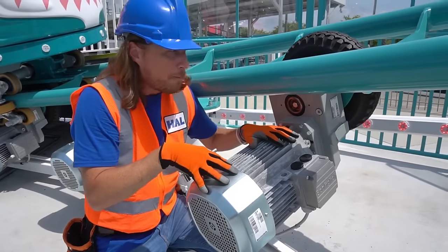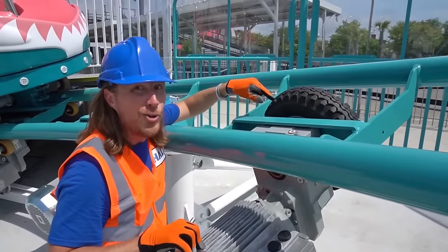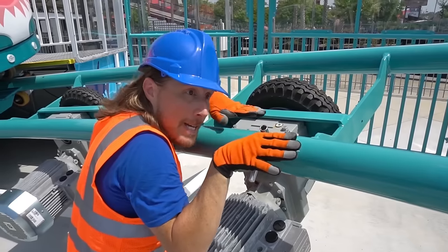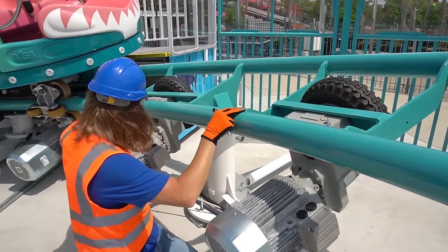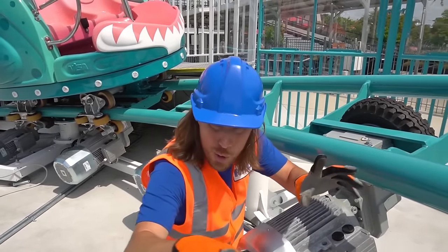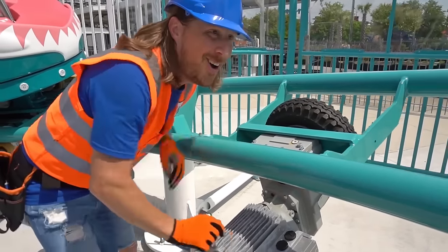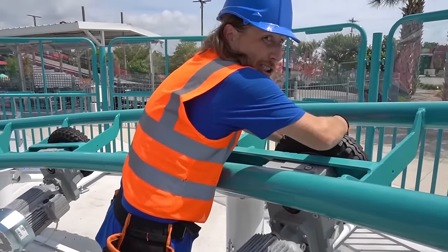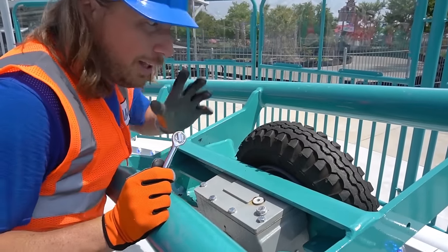So you know how these work? These motors actually spin these tires. And that's what helps the cart and the coaster get up the incline all the way up. Starts way down here and it goes all the way to the top. It's really, really cool. Let's check this one right here. We gotta make sure that these wheels can actually turn. Oh, there we go. Let's see. That's perfect.